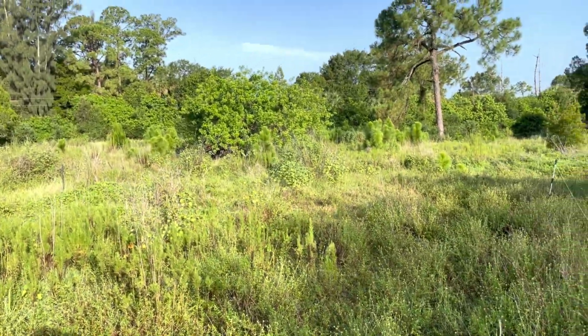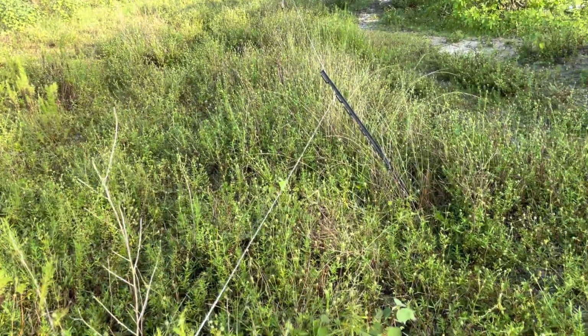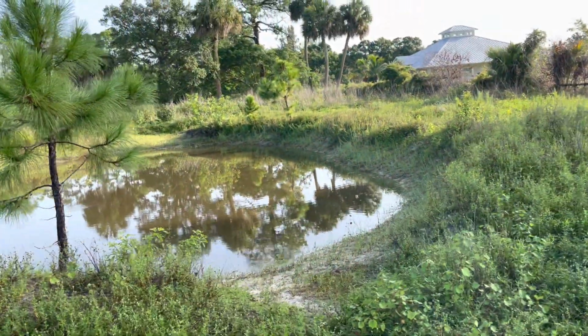They eat all the weeds, the different weeds at different times of year. And there's grass in there. You can see the grass there. Grass is kind of browned out because it's been drought.